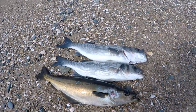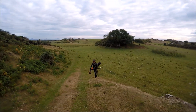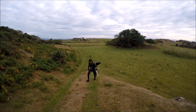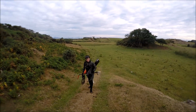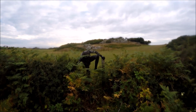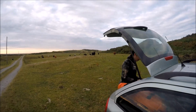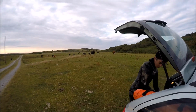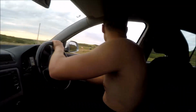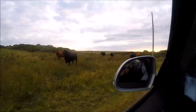Now, the walk out from this mark was horrendous. I was in an 8mm polo sub on this dive with 13 kilograms of lead. I get cold fast, so I wear a thick suit, and I was absolutely exhausted. Pretty much went down with heat exhaustion, climbing over these fences, through the bracken, the gorse, the brambles. We got surrounded by cows at the end and had to make a quick getaway. You see I was baking hot, so I took my wetsuit top off and just drove.